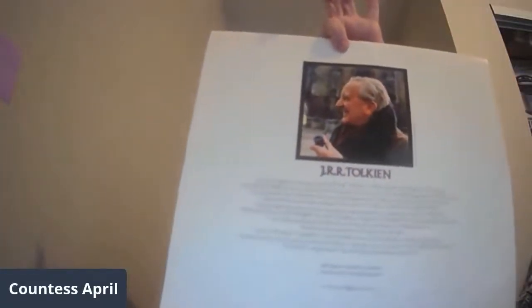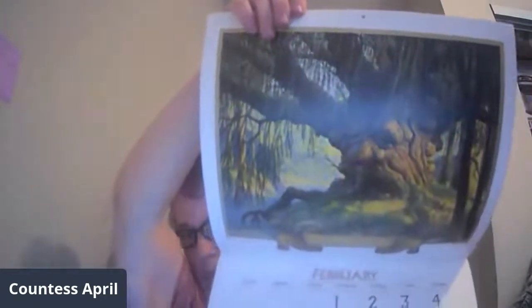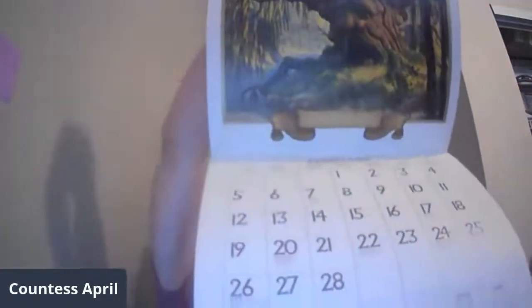I'm going to grab this. This is a calendar. If anybody has looked this up, it's a very good brand. It is a 1978 J.R.R. Tolkien calendar, and I'm going to start this at $4. I'm going to be very careful flipping through this, okay? But I can show you the pictures. J.R.R. Tolkien is the one that wrote The Lord of the Rings, guys.